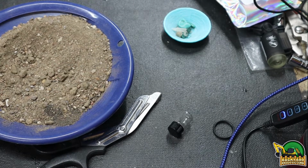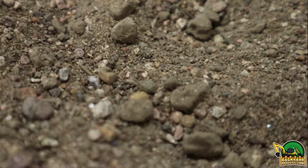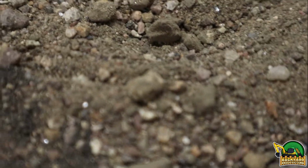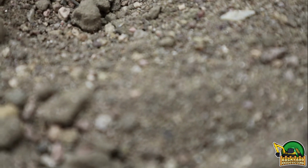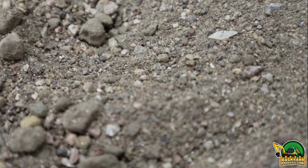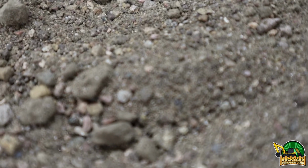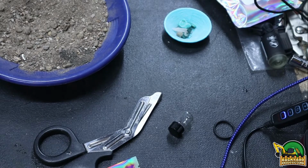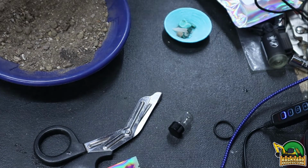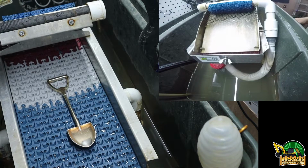So all right, there you go. That's our dirt. We'll give you a quick close-up to it. This is what we're going to be working with. All right. Now like I said, let's get it wet and run us some dirt. Stick around. All right, welcome back. We got this dirt all wetted up and ready to go.